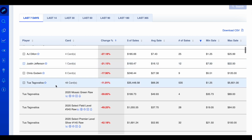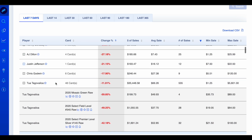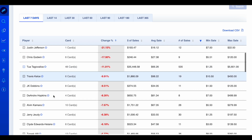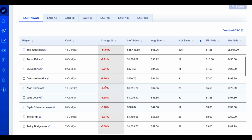There's 48 cards in Market Movers for Tua. Tua is an interesting guy. I think the Dolphins are actually going to be pretty good this year. I think they're going to be tough to deal with. His stuff is down quite a bit. I mean, some pretty big stars. DeAndre Hopkins is down. My guy, Alvin Kamara, who dat? Let's go Saints. But if you look, these aren't massive dips, 5-7%, nothing huge. Tyreek Hill. But it's just something to monitor.